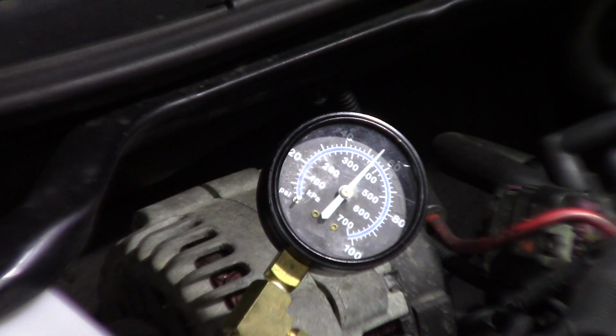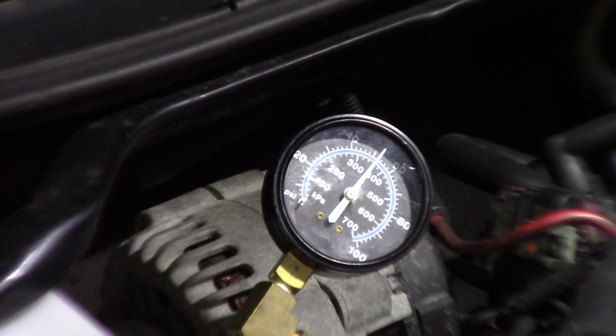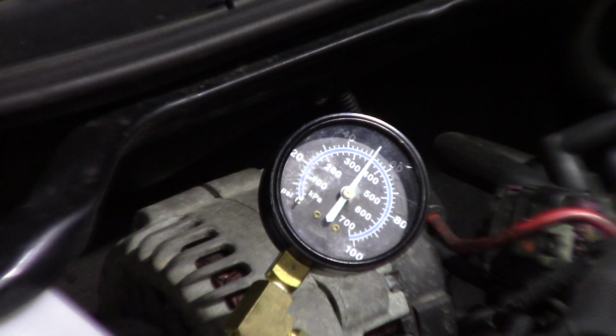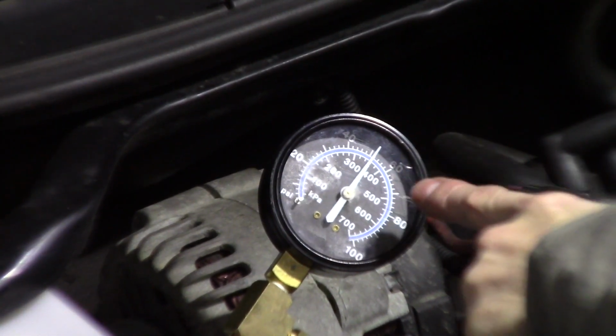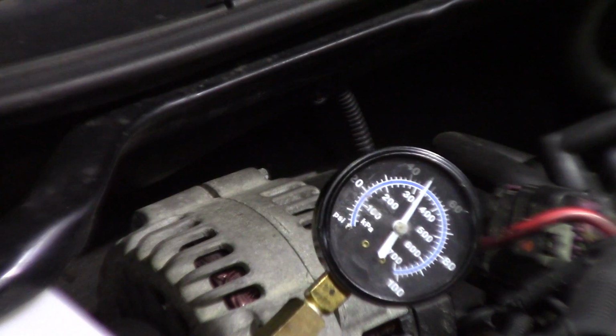So about 55 pounds. Just going to start it up. You see it shaking. It's got a bad miss. I don't have a fuel pressure problem. It's not dropping. It's not fuel. Definitely not a fuel issue. Got plenty of pressure there. I don't think I have a volume issue or anything. Let me bleed this off and disconnect it.